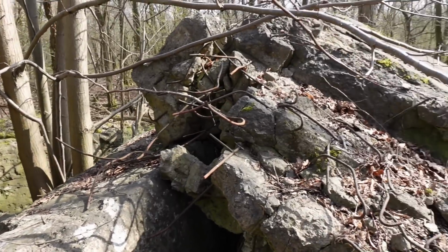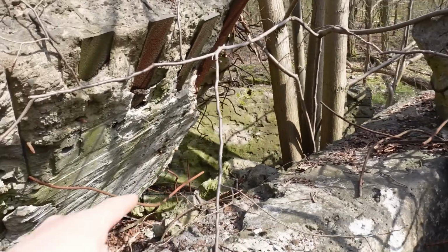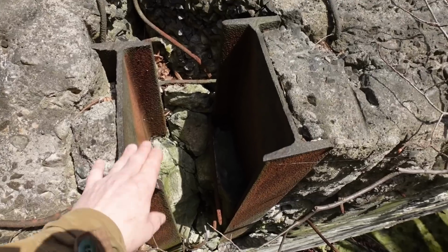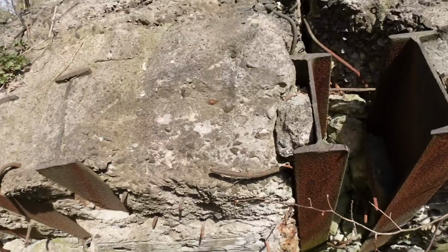Wow, it's completely gone. Must have got a direct hit. There are thousands of bullet holes there. And these look like the main beams. Look at the size of this thing. Wow.